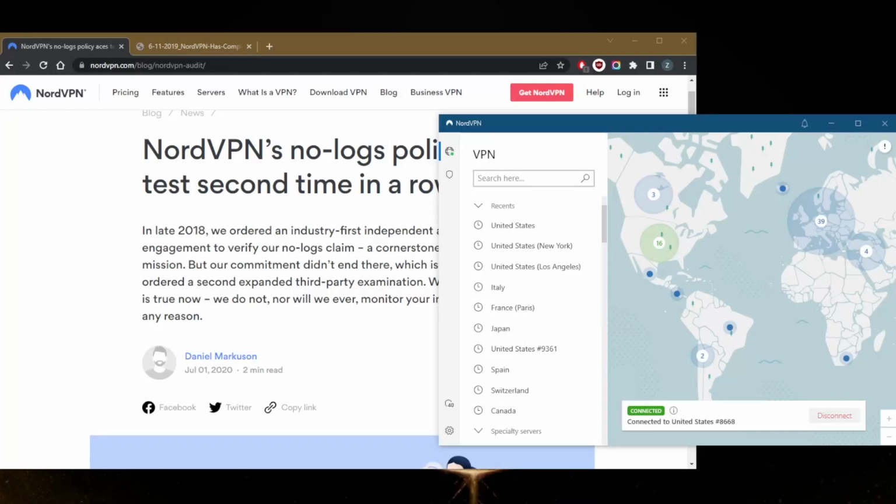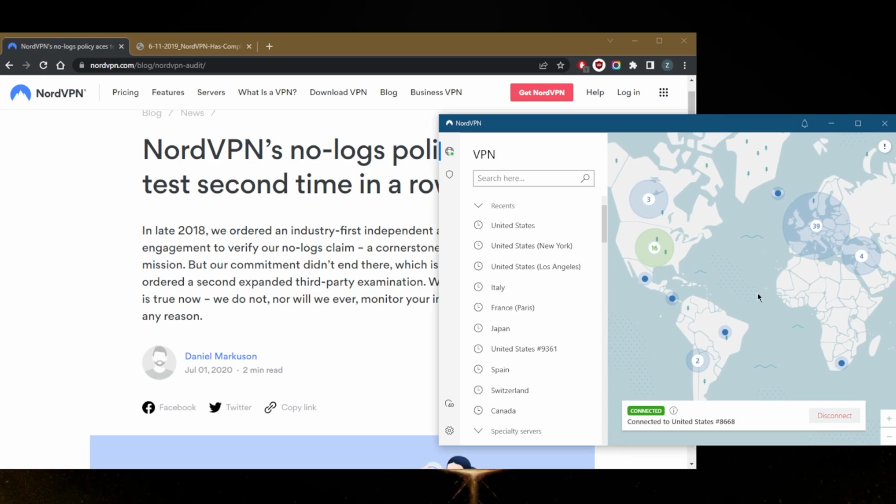Some of you guys have been asking, is NordVPN worth the money? Well, long story short, it depends on what you're looking for. I think NordVPN is one of the most well-rounded VPNs that are very reliable and consistent in the business today.